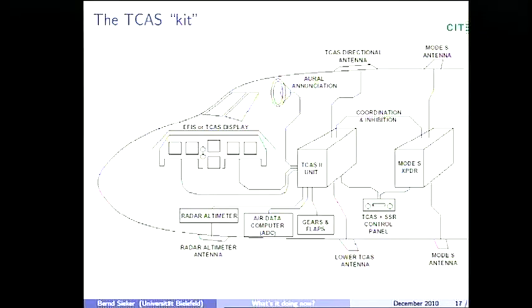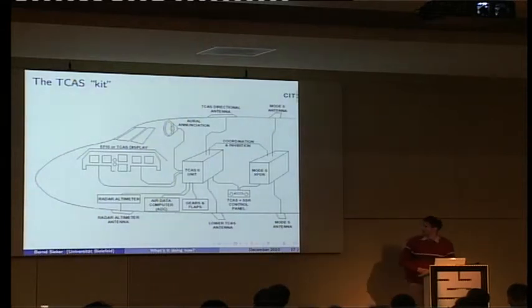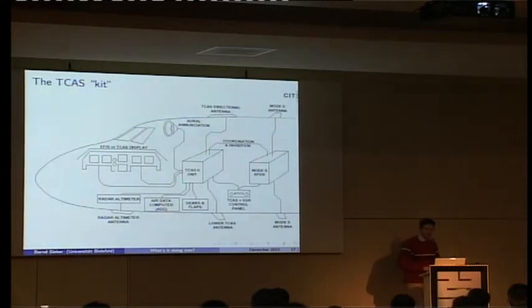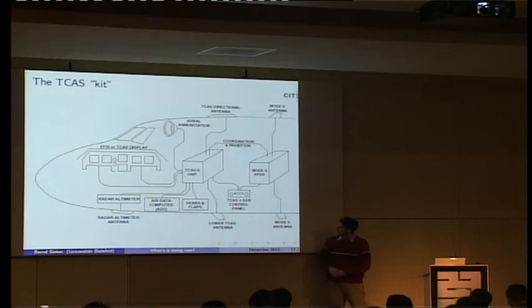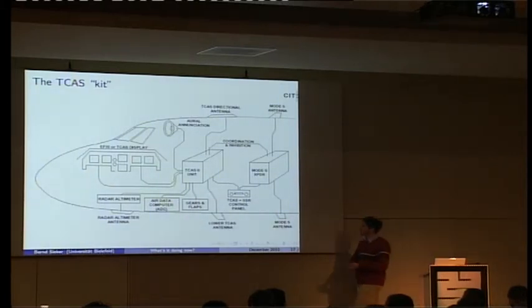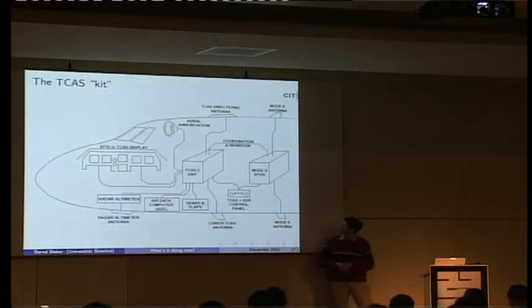This antenna is directional, not very much. It has a directional resolution of about 15 degrees, but it has a rough idea from where the other aircraft is coming and how fast it is approaching. And it also knows, because it is transmitted, digitally encoded, at what altitude the other aircraft is flying. Of course, it knows at what altitude it is flying itself.